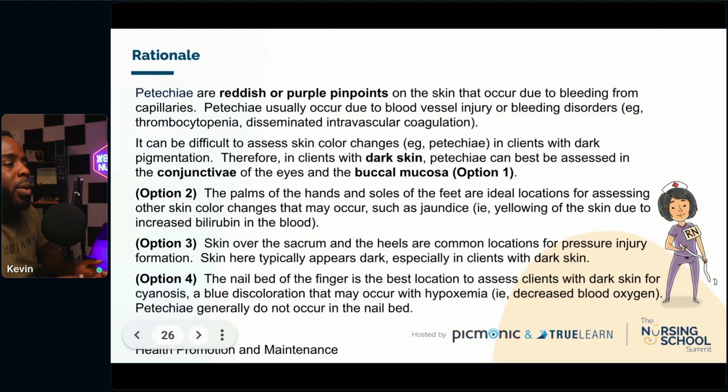Some of them you just have to know, but then it's just like, okay, now let me apply what I do know. You're not going to know everything, but apply what you do know. Like, hey, I know that's not it. I know that's not it. All right, so now you're down from having 4 answers to now having 2 answers. So now you have a 50% chance of getting it right instead of a 25% chance of getting it right or wrong. All right.